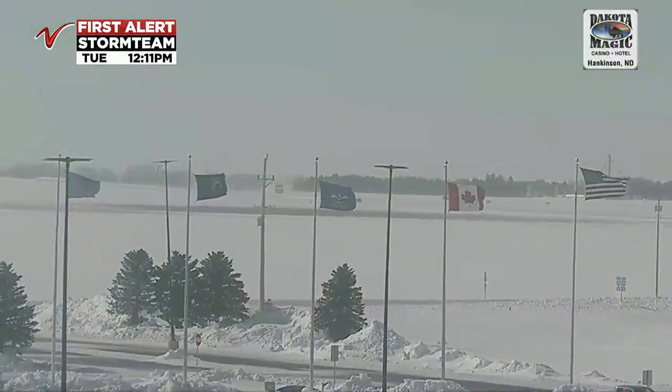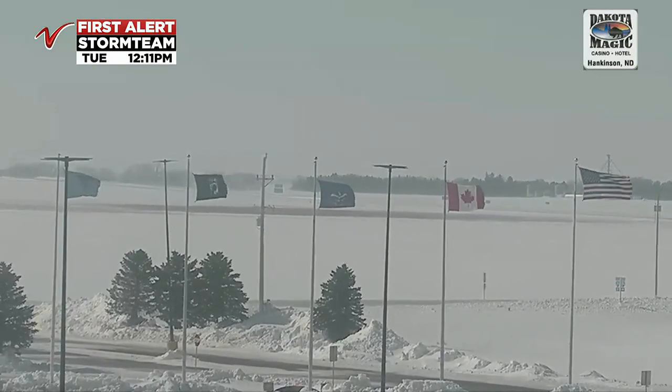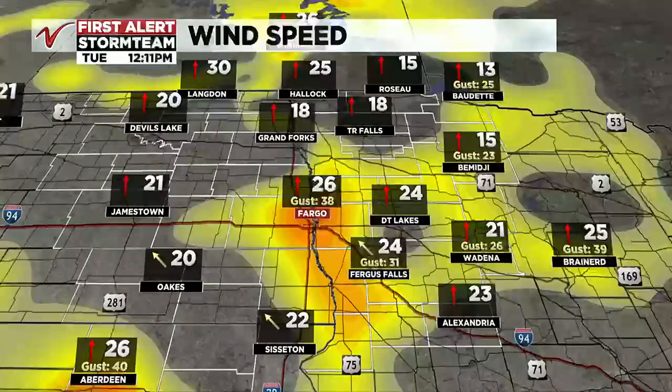Usually in this shot, we'll step off to show you the full screen view so you can get a better view of it. Usually we can see the hills in the background down into South Dakota. Can't see it at all because of some of that blowing and drifting snow.